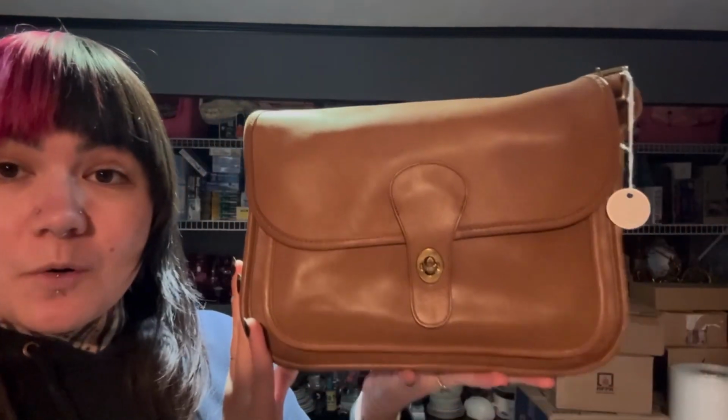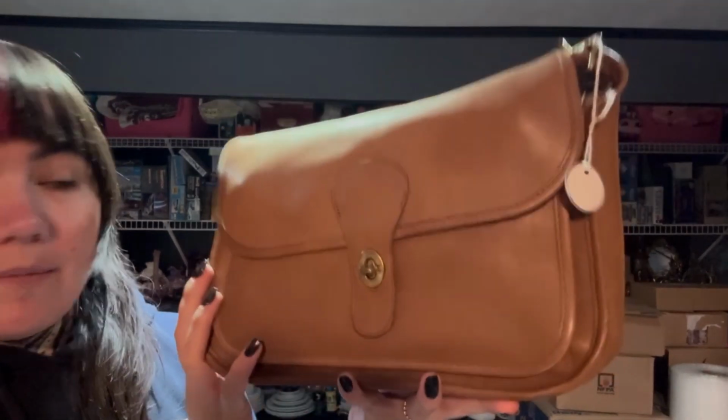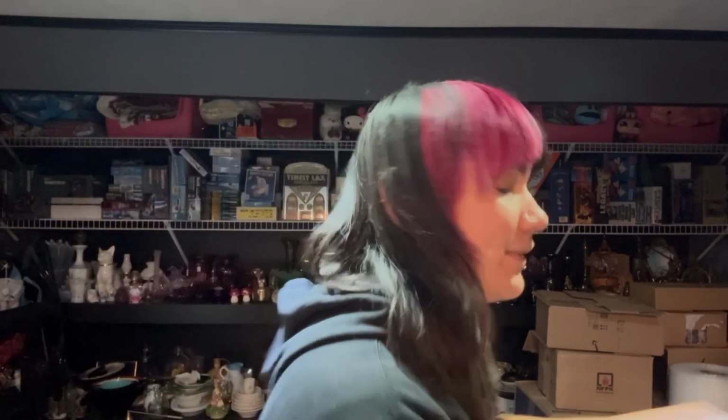And next is the Coach bag that sold. We sold the Coach Large Rambler in the color Tabic for $300. It sold overnight, this beautiful bag, and there is a strap that goes to it. It's on the inside here, and it's also got some stuffing in there to keep the shape of the bag. But yeah, I was really excited about that, so we have about $1,230 to go to break even.